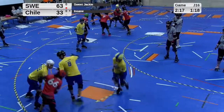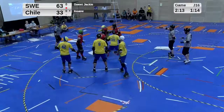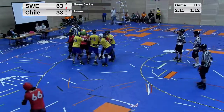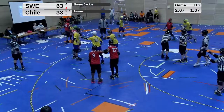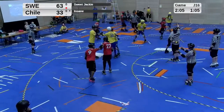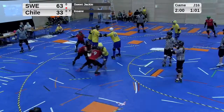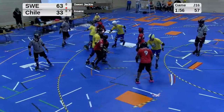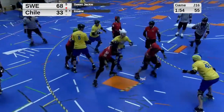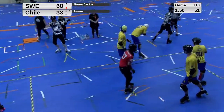Towed out near. Papa trying to drag the cup out, but there's the big shoulder from the intense pivot. Papa. Both jammers now off and being recycled back. The pack is halfway between turns 3 and 4. Sweet Jackie back on first. Chile now split in half. Sweet Jackie is through, down, but back up on his feet. Yeah, Sweet Jackie, if you knock him down, he's right back up every time.